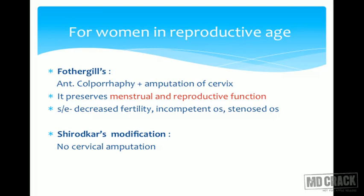It has certain limitations. It can lead to decreased fertility because the os which is formed can have cervical stenosis, or it can be an incompetent os leading to either repetitive abortions, or it can be stenosed leading to cervical stenosis. It can also lead to dystocia in labor. So the new os which is created is not as good as the original os for the sake of fertility of the patient. So if you have a young woman having prolapse and desiring fertility, then Fothergill's doesn't remain a choice of surgery because Fothergill surely affects her fertility.